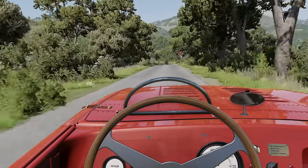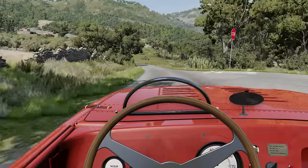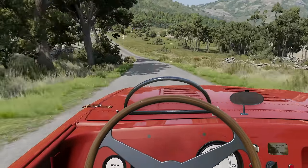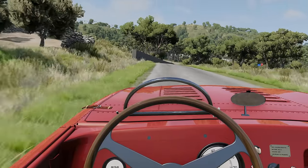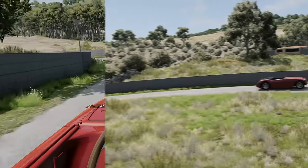We just have to collect experience, and we already feel that with this power to weight ratio, definitely a more advanced diff would make sense. But we don't have the technology yet, so we'll have to wait.